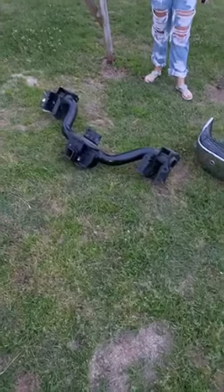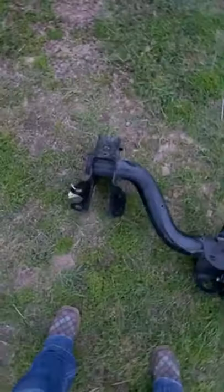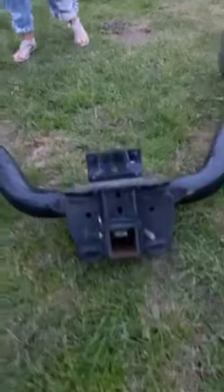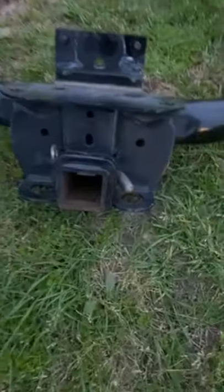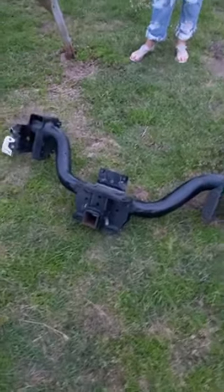We got 30. Tammy, you're in. Y'all got to be 35. Tammy is in. She's on this receiver hitch. It's really nice, guys. It's got the pin, the keeper. It's got everything you need. You have 30.